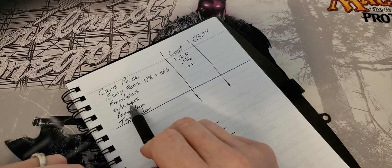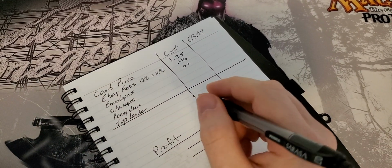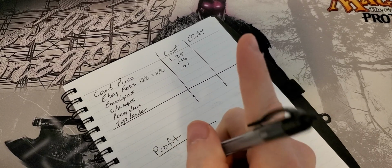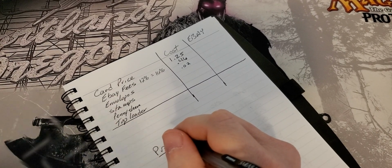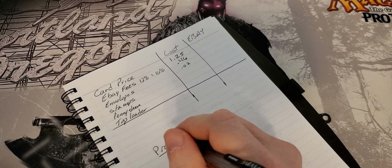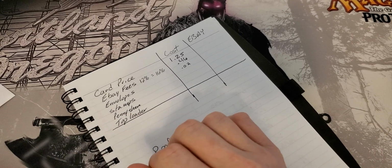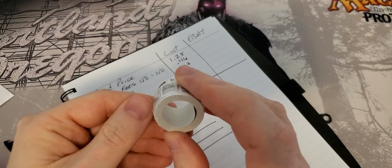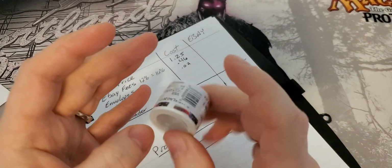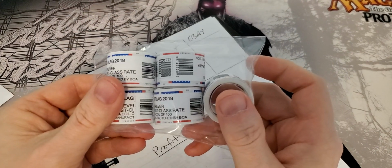Next, we have stamps. So stamps can be a tricky one. Stamps are 55 cents normally. And we get that. But if you go on eBay, you can actually buy stamps that are universal, which means they never go bad, at a discount if you buy in bulk. For example, you can get a roll of stamps just like this. This is a roll of 100. You can normally get them for less than 55 cents if you buy in bulk. My last purchase of stamps, I bought 5 rolls.